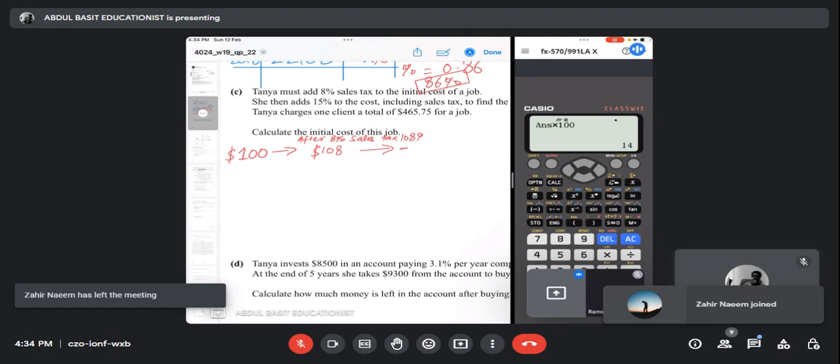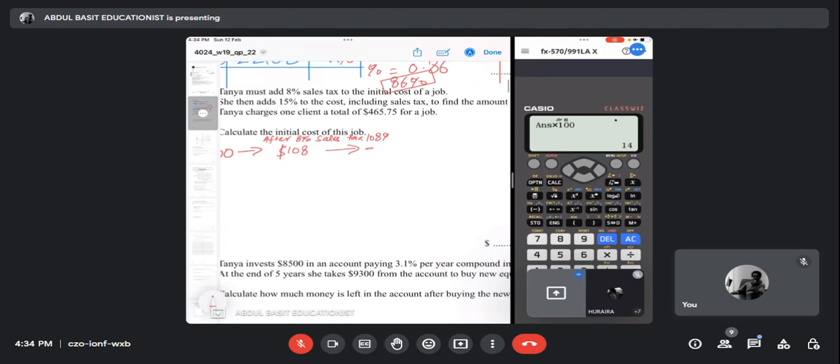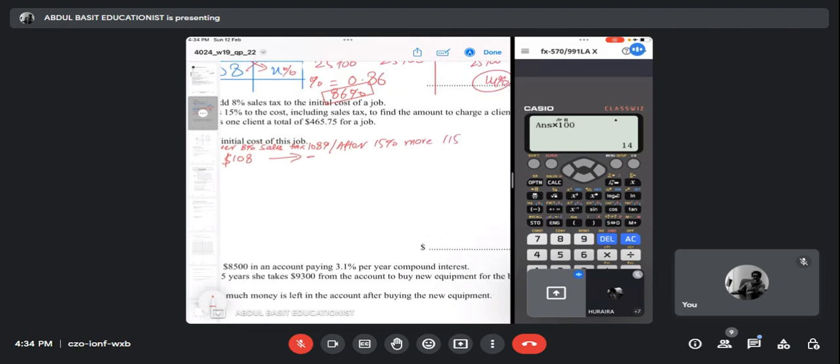Yes or no? Beta, if anyone is not clear, ask. Hurera, is this clear to you? Yes, sir. Okay, and then she adds 15% to the cost including sales tax, so she has to add 15% more. Now she'll do what? In the next step, after 15% more, it would be 115%. So 108 multiplied by 115%. What is the result, beta? 108 multiplied by 115%.